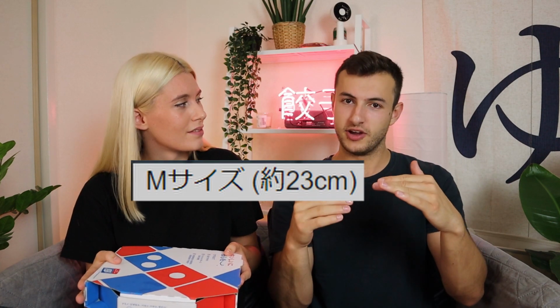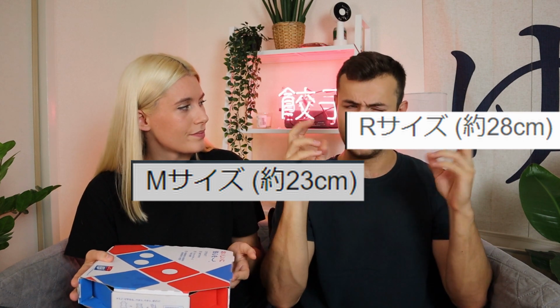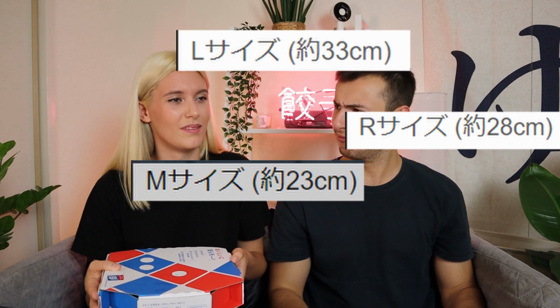So next pizza, like I said, these are M-size pizzas, but that actually doesn't mean medium. It means the smallest size you can buy. So you get M size, R size, which is regular, and then L size. Yeah. Makes no sense. I don't understand. Is it Starbucks or Costa that has the stupid sizing? It's Starbucks. Grande. But I don't understand. I mean, that's just Italian though. So is this, apparently.